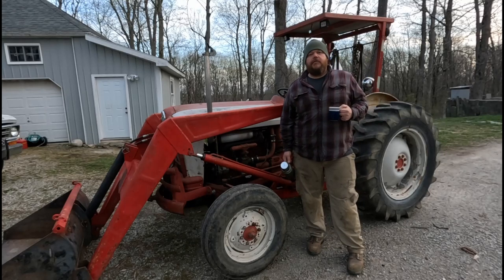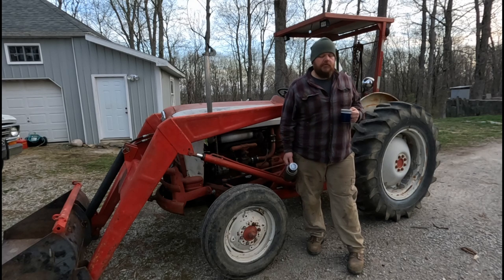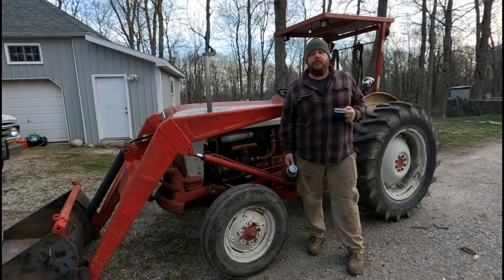This time on Route 40 Rust, we're going to talk about the intriguing history of the Ford tractors, and we're going to service this 1957 Ford Powermaster and feed the chickens.